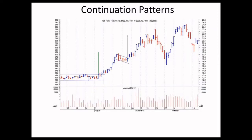For example, here we have a trading range, and then we have a sudden rally to the upside. Here is our flag. As soon as it breaks, we go long. We measure the vertical distance of the flagpole times 1, and that's it. This is an example of a flag.